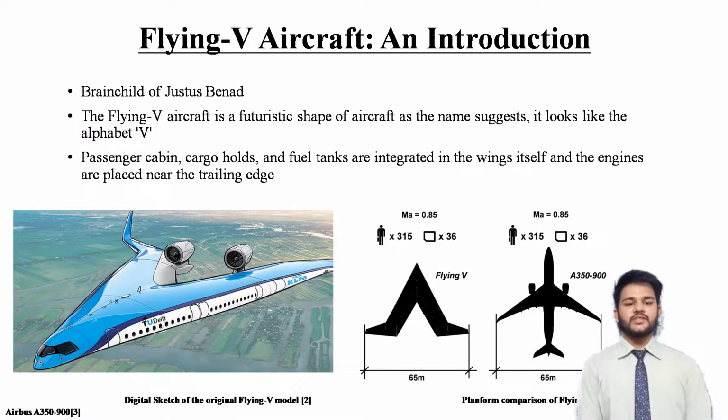This is the brainchild of Justus Bernard, who pursued this idea during his internship at Airbus Hamburg in 2014. The Flying V aircraft is a futuristic shape of aircraft. As the name suggests, it looks like the alphabet V. The passenger cabin, cargo holds and fuel tanks are integrated in the wings itself, and the engines are placed near the trailing edge.